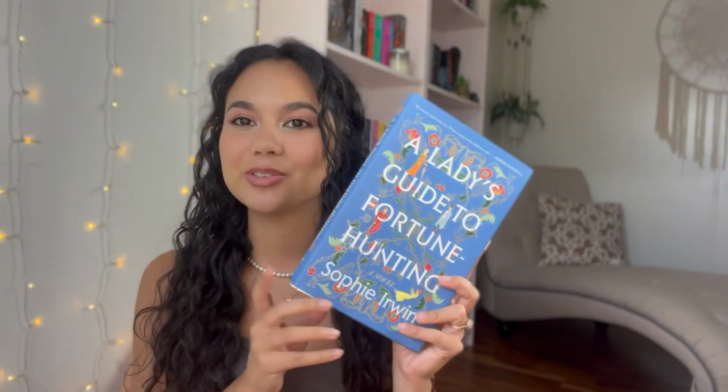Today we're going to be talking about my absolute favorite book of the summer, which I think is also going to be the perfect book to segue into fall, and that is A Lady's Guide to Fortune Hunting by Sophie Irwin. So if you are like me, you are in love with Bridgerton and anything Regency romance.